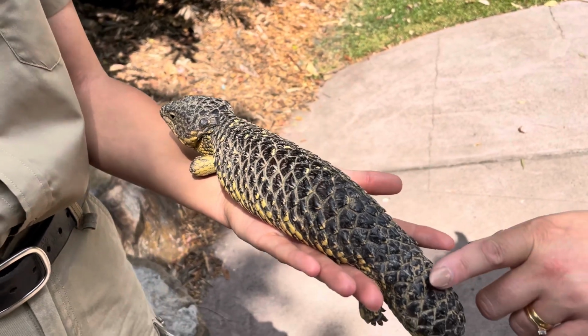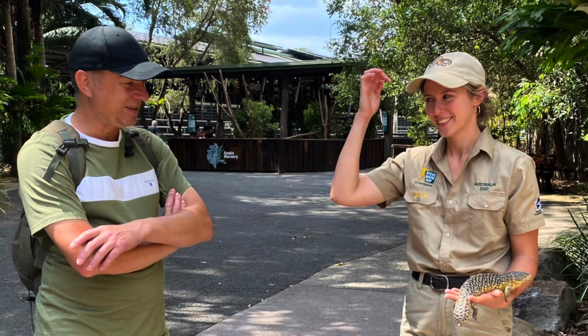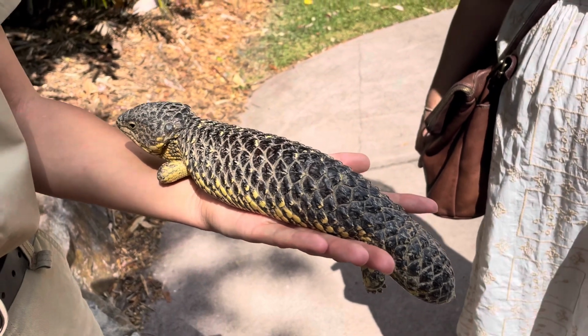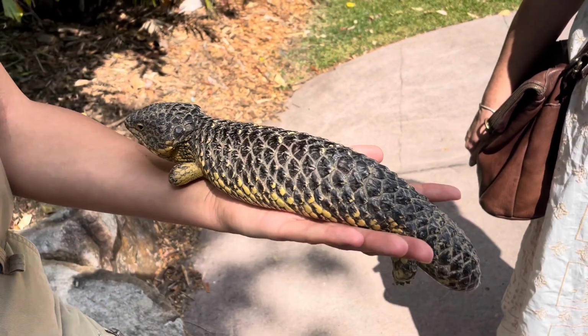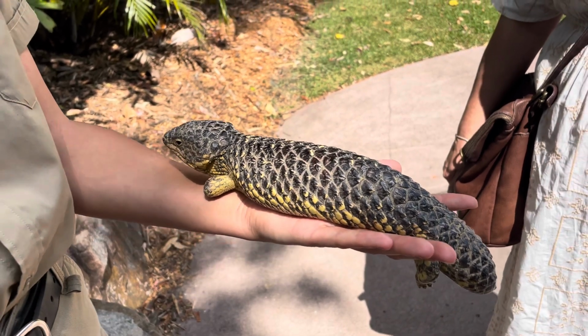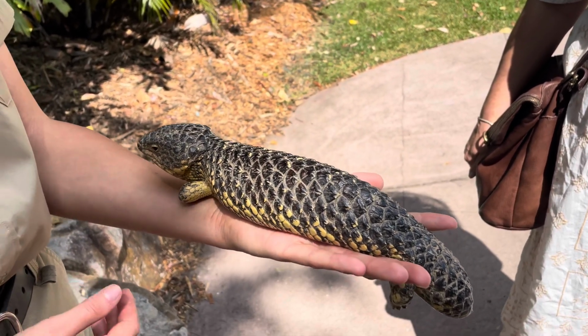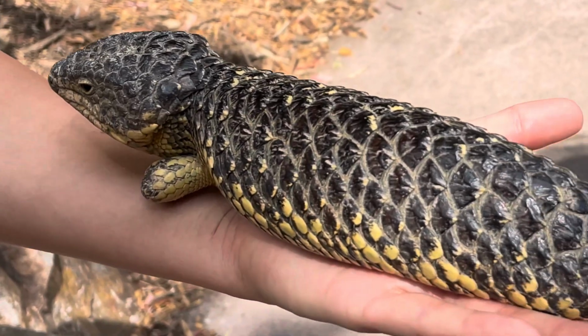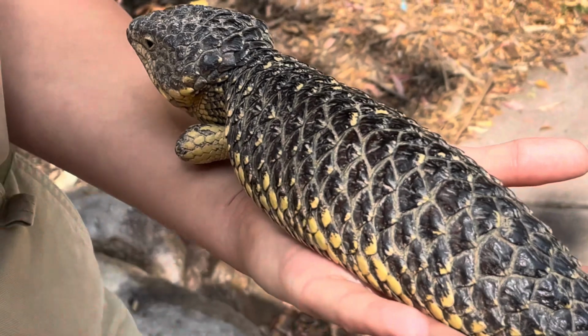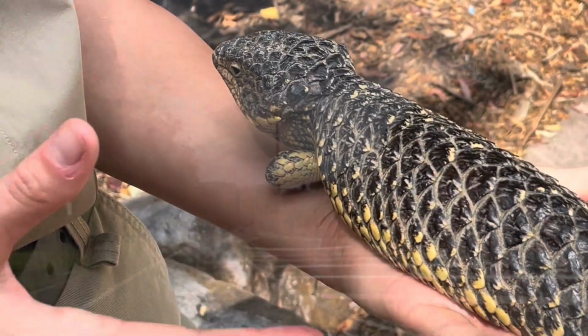So you can keep shinglebacks if you've got a license. Any reptiles here in Australia, you have to have a license for. I'm learning that in other countries you don't. You can just have reptiles, which I never realised, but I was like, wow, okay. It's not that hard to get a license, you have to go through a process first, but once you've got that, you can keep these guys as a pet, as well as blue tongues, which are like the cousin to these guys. Yeah, really.